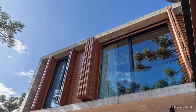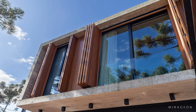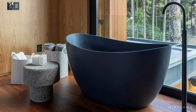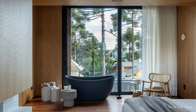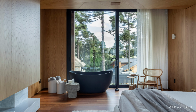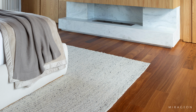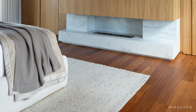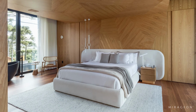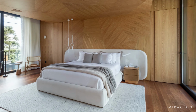The upper floor comprises an exposed concrete volume that exclusively houses the master suite, closet and bathroom, also with views of the valley. The master suite can be illuminated by openings that face the front or the back of the residence.